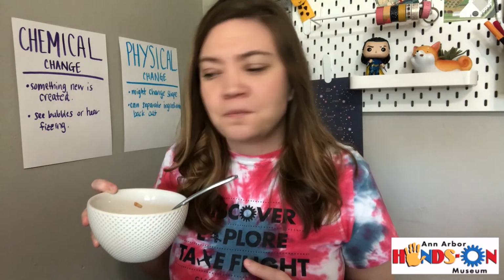Do you think that's a physical change or a chemical change? Cereal and milk is one delicious physical change. But actually, when you eat it and your body starts to digest the food, then it becomes a chemical change. Your body turns the cereal and milk into nutrients that you can use to run and jump and play.